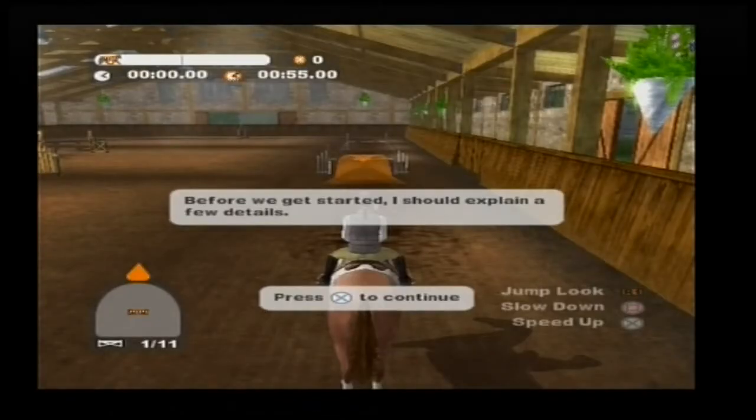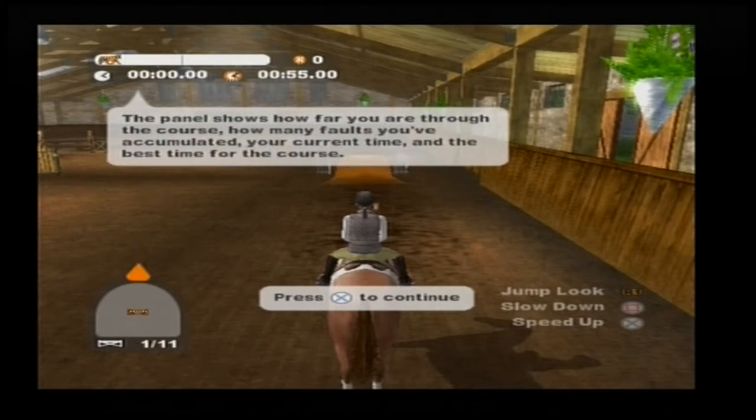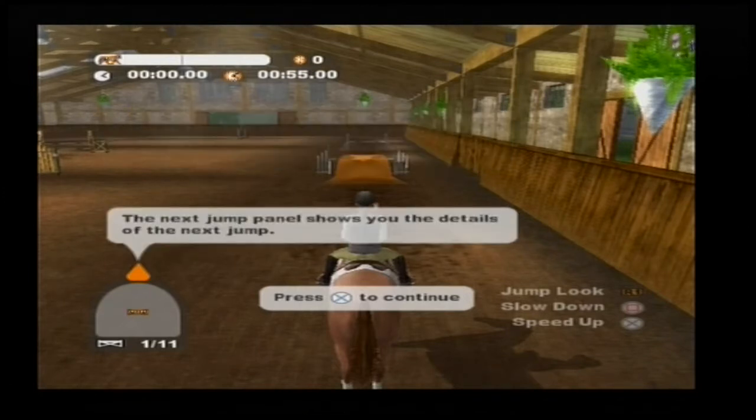Before we get started, I should explain a few details. The timing panel shows your progress through the event. The panel shows how far you are through the course, how many faults you've accumulated, your current time, and the best time for the course. The next jump panel shows you the details of the next jump.